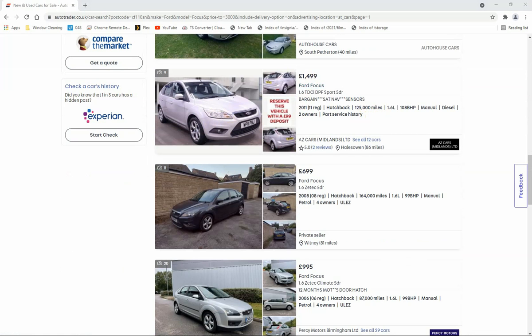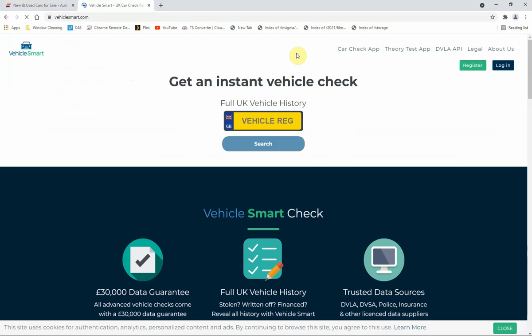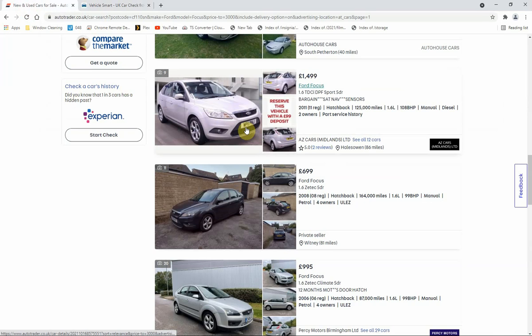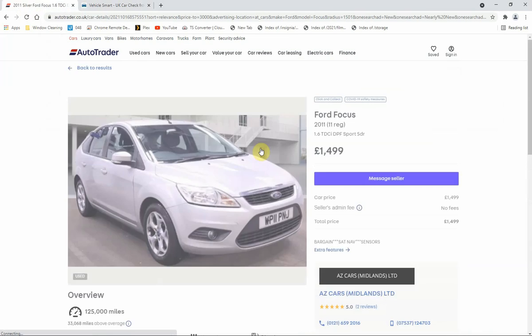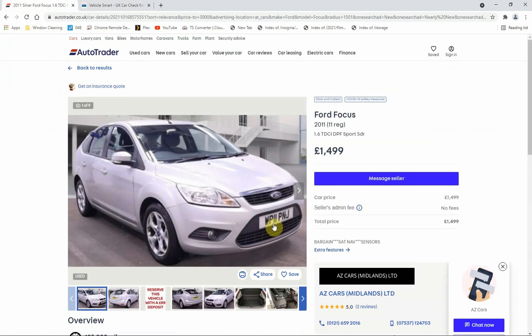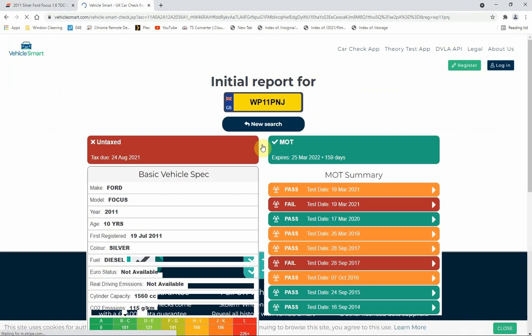So let's go to the Vehicle Smart website. So I'm going to open up another tab. And this app is free. You can get it on your phone. So, and we're going to look for, let's just open up a picture, see if we can get it a bit bigger. Okay, so WP11 PNJ. WP11 PNJ. And search. It's completely free.